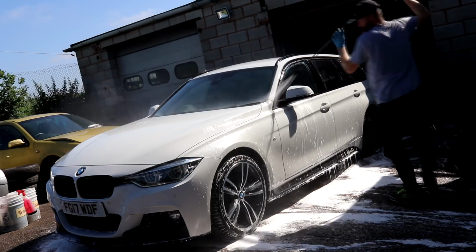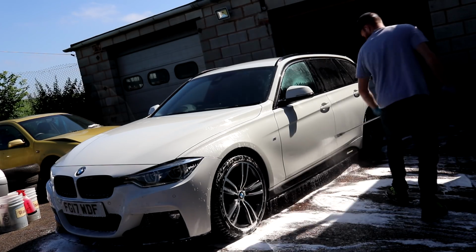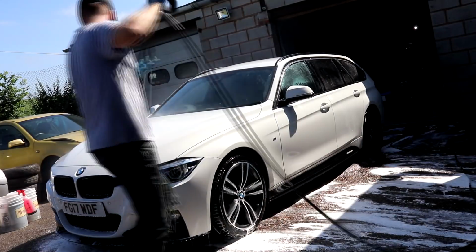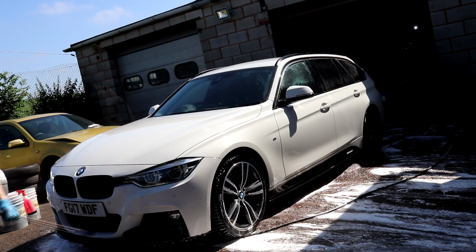Possibly with the exception of the iron fallout stage or clay barring, as I have offered these to customers with badly contaminated vehicles in the past due to knowing full well how much of a difference these stages can make. But more often than not, none of those previously mentioned would be undertaken within a valeting service.